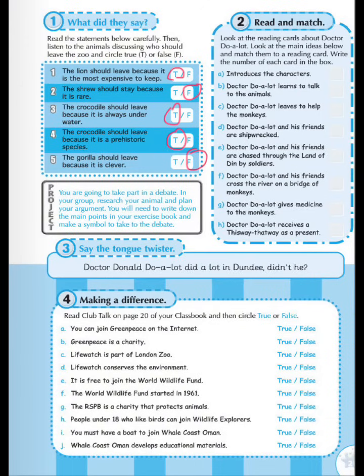Exercise number 2. Read and match. Look at the reading cards about Dr. Do-a-lot. Look at the main ideas below and match them to a reading card. Write the number of each card in the box. Let's see the answers. Card number 1. Dr. Do-a-lot leaves to help the monkeys. Card number 2. Introduces the characters.